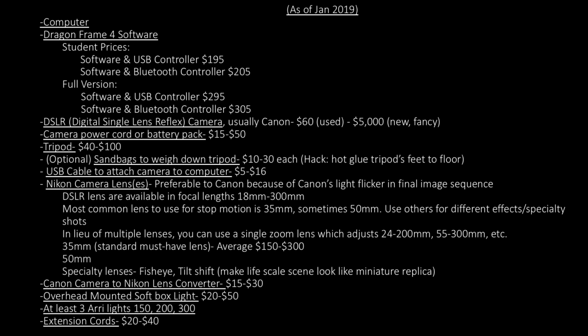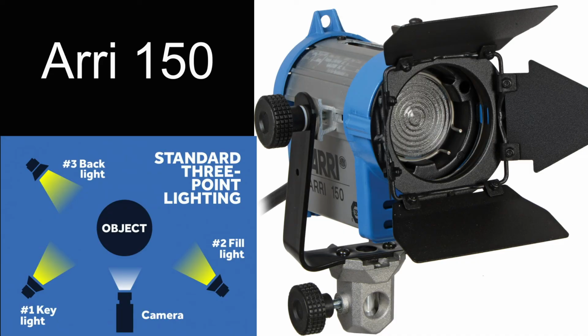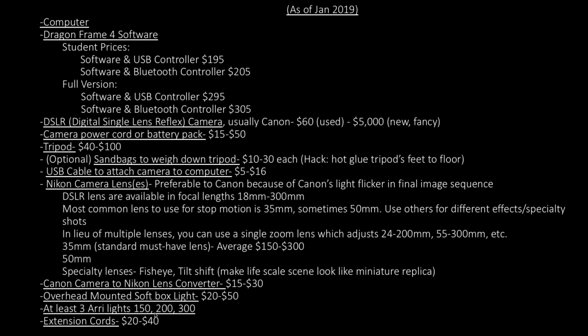And then theoretically you want to have 3-point lighting, so you could have 3 RE lights, usually around a 150 is good. That's a smaller size. The bigger the number gets, the bigger the actual light itself gets. So it's ideal to have 3-point lighting with RE lights, but again, if you have household lights, make it work. And then of course you'll need some extension cords and a lot of power outlets, that's for sure.